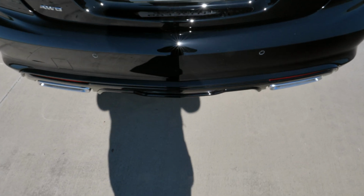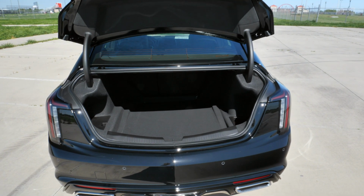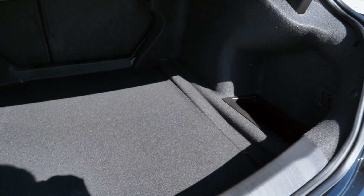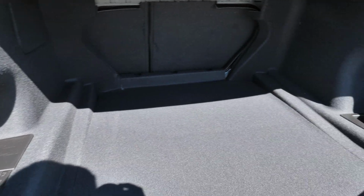Now, one thing that we have is the optional hands-free trunk. Check that out. Just like an actual SUV crossover, you get that. And back here you'll get almost 12 cubic feet. It's certainly not a large space, but it's actually a little bit bigger and more spacious than you might think.